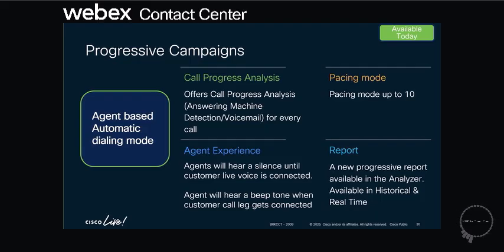Progressive campaigns. Call progress analysis. It helps figuring out whether you hit an answering machine or voicemail for detection, and then you can set a pacing mode of up to 10. You can dial 10 contacts per agent and things like that, so that you can reduce your abandon rates.